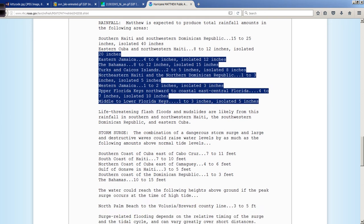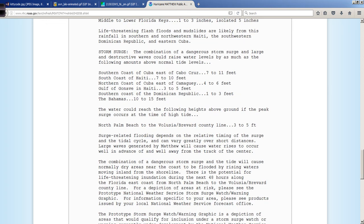And then there's the storm surge, and this is also extremely important. So the southern coast of Cuba, 7 to 11 feet. And then once you get into the Bahamas, 10 to 15 feet of surge. And that is very, very, I mean, folks, come on. That's going to be taller than all automobiles and to the first floor of many structures. So that's a real problem.